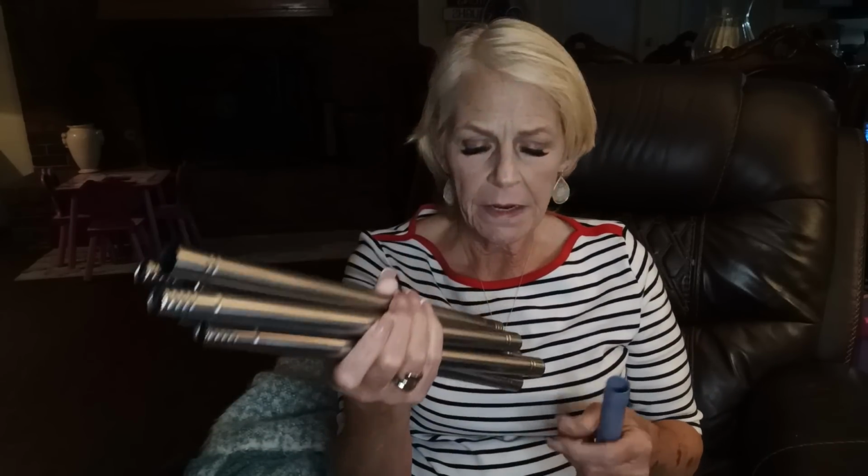Okay, the next thing that I got is a broom. And this is a no. It's all the parts. This is the handle. I'm not going to put all of this together, but it's kind of self-explanatory how it all goes together. I was really wanting this to work, but I'm not going to send it back. I'm going to go ahead and keep it.